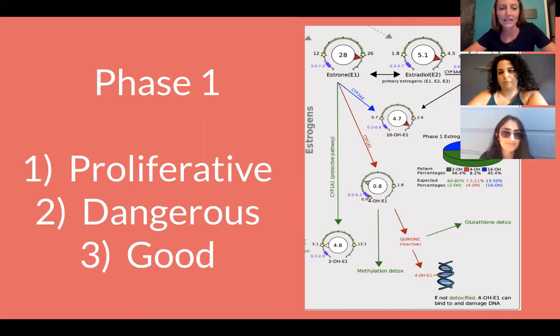So we have the 16-OH pathway, which is our proliferative pathway. Estrogen going down this pathway is proliferative. So this is going to tell your body to grow. So if you already have cancer, that's a problem. It's going to tell the cancer to grow. If you have a lot of fibroids or a lot of breast tenderness before your cycle, it could be a clue that you're pushing a lot of your estrogen down this pathway.